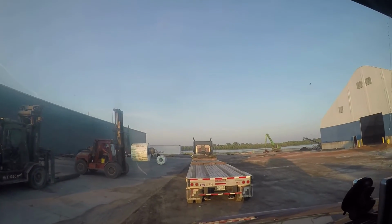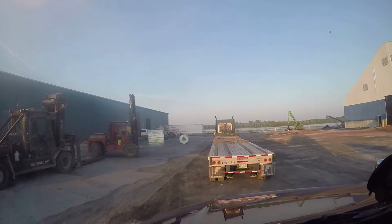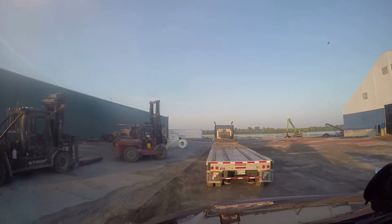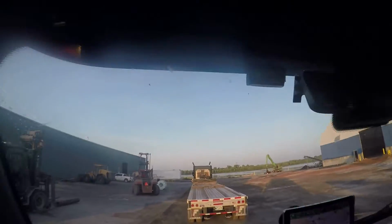Anyway, so he's empty now. I'll pull up, try to get unloaded. It's about 7:20 a.m., so you can see up ahead there, you got the Arkansas River.